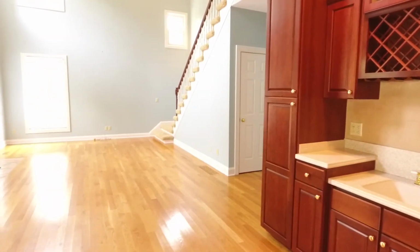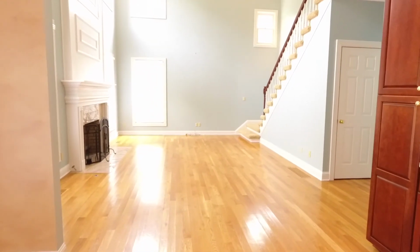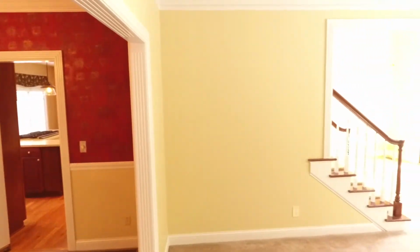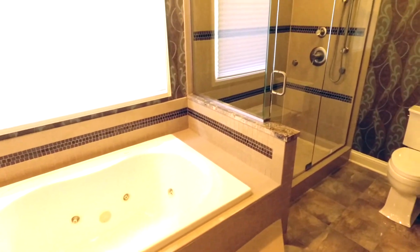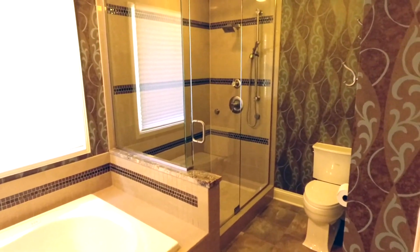The main-level family room with vaulted ceiling and gas fireplace makes for a beautiful place to read or relax. The master bedroom adjoins the gorgeous private bath with double sinks, jetted tub, and separate shower.